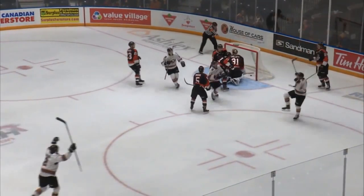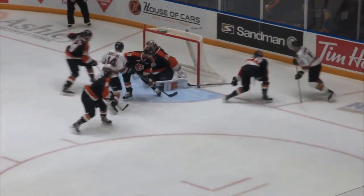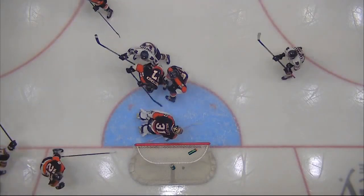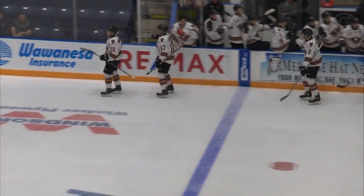A wraparound, the Calgary Hitmen come back and score. Cale Zimmerman, wraparound from behind the net. Kind of, but Jordan Hall was pulling away from the post and found his way across the goal line into the net. Tigers' lead was short-lived.